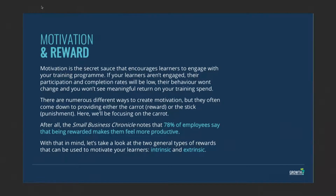So there's a number of different ways to create motivation, and often in L&D departments we hear a lot about, are you going to use the carrot or are you going to use the stick, okay? And intrinsic and extrinsic motivation can be used to basically have more of the carrot element, okay?